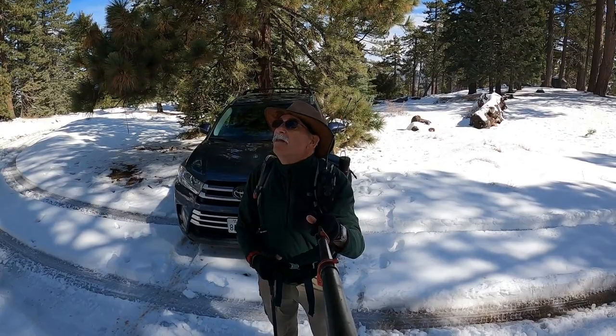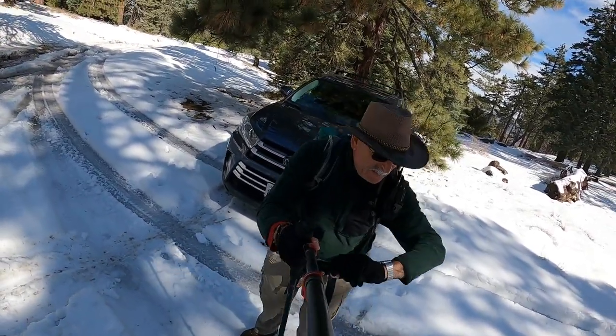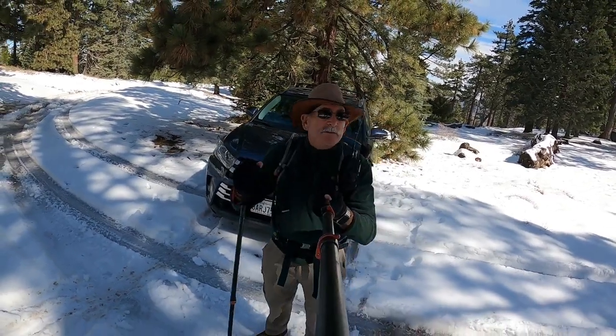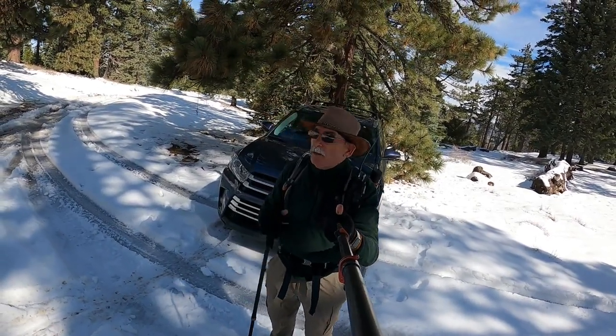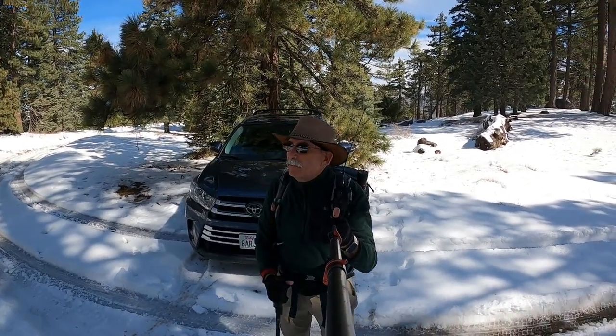Beautiful weather up here right now. I think it's about 46 degrees. Let's see what time it is. It's about 10 local, so it'll just be warming up a couple miles up this road. It should be good. I got micro spikes with me, but I don't think I'll need them.